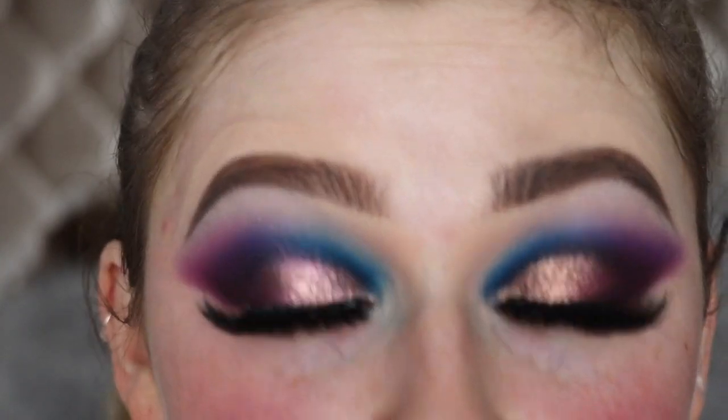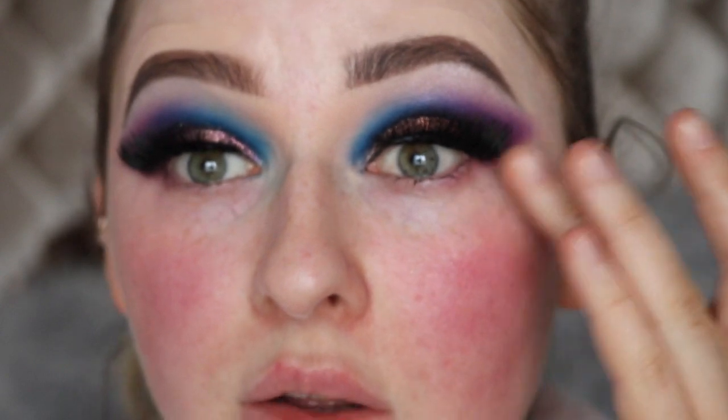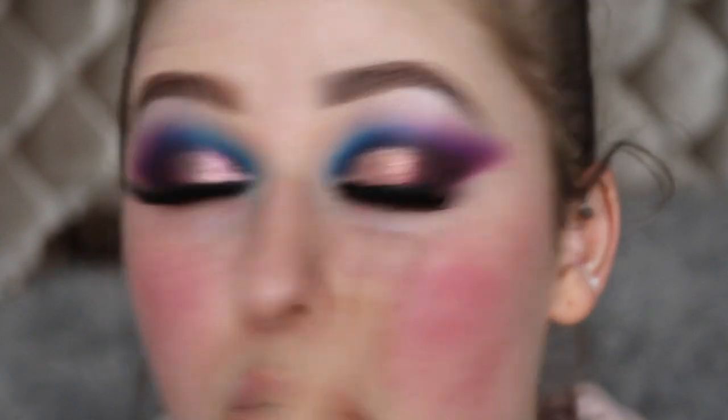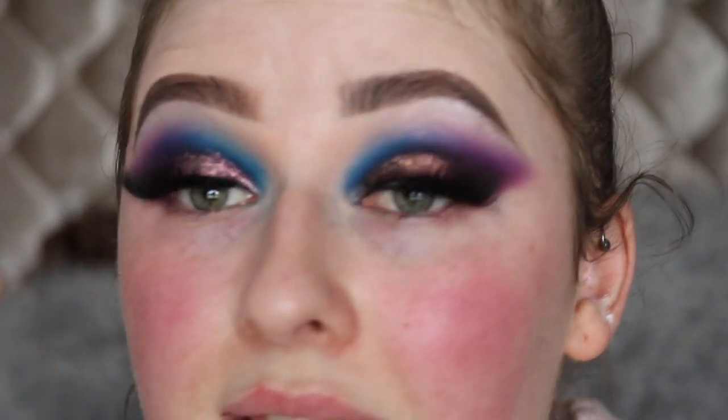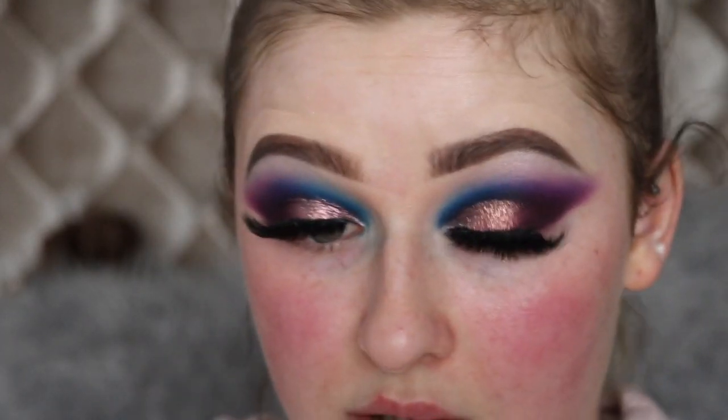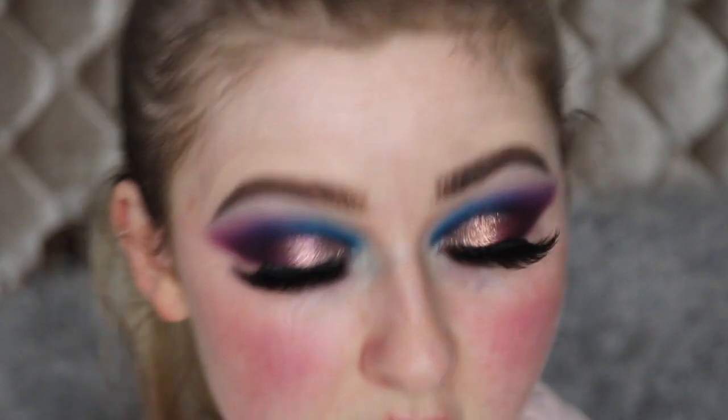Okay. Eyelashes on. I've actually got two sets on, because I put one set on and it didn't look thick enough, so I put another set on. I actually did this eye quicker than the other, and I prefer this eye. Isn't that funny? When I just know what I'm doing, I did it so fast.